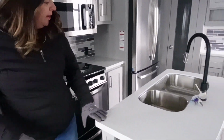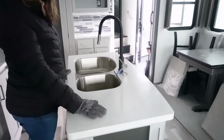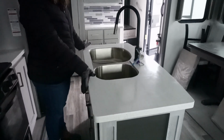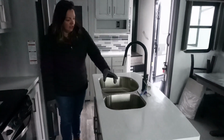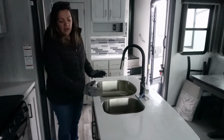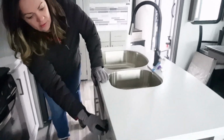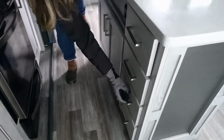So we're gonna work our way around the island. I like how they offset the sink, so it gave you more counter space on one side and not both. Not a very big island at all, so I like how they give you one gigantic sink and a smaller sink, but I just prefer the one solid sink. Give you 4 drawers right here, all pretty decent sized. They are not slow closed at all.